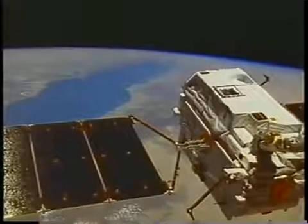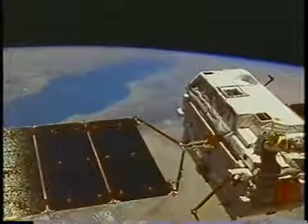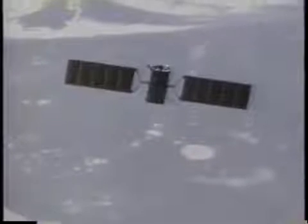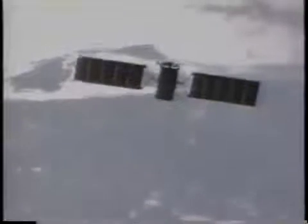A spectacular view of a pass over the Red Sea and the Middle East with Eureka at the tip of the arm shortly before release of Eureka. And here we go, after release. This is coming back over the Kennedy Space Center again. We just really like this picture.